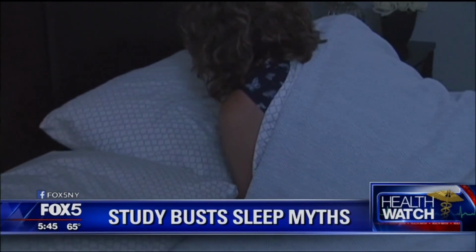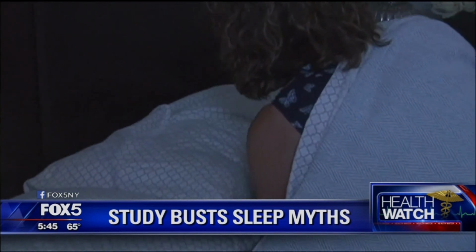All right, nice. Something else that's fascinating and affects so many of us: a new study busting some common sleep myths, because lots of people have trouble sleeping. Same here. You're in the thick of it.